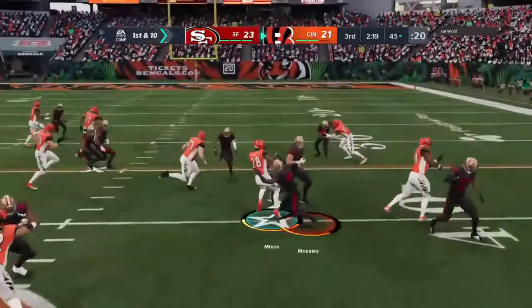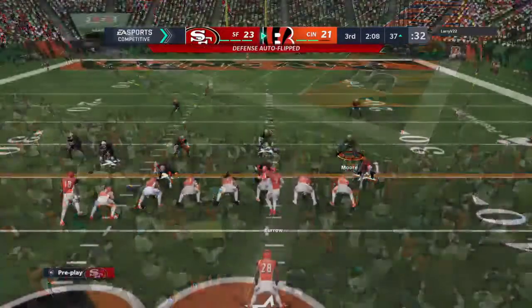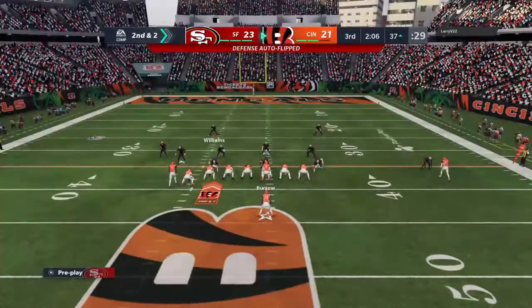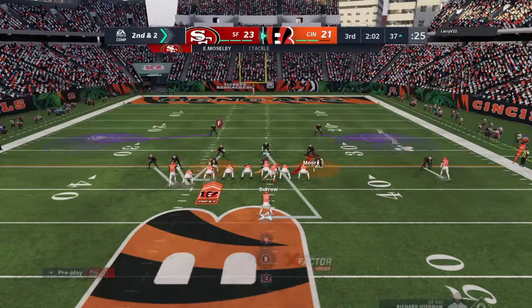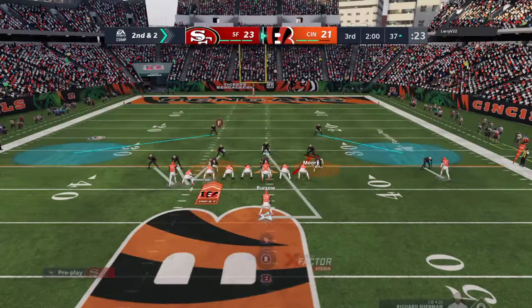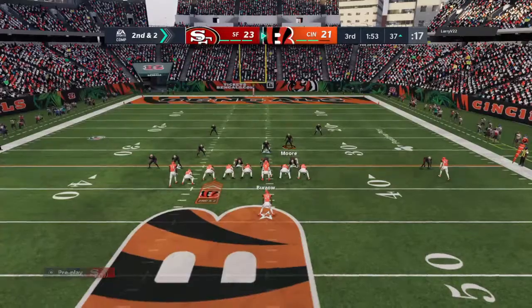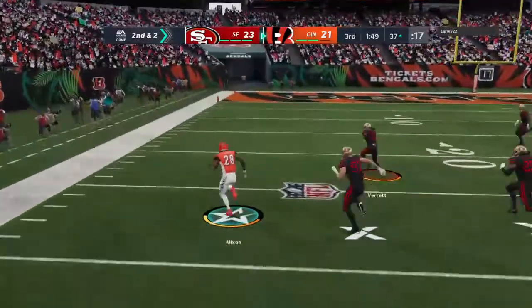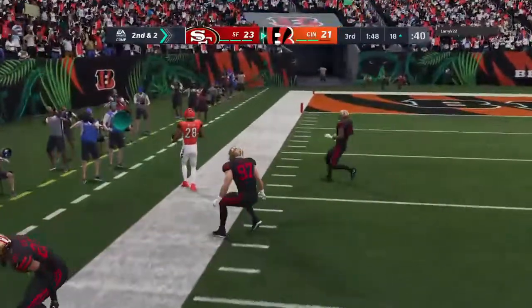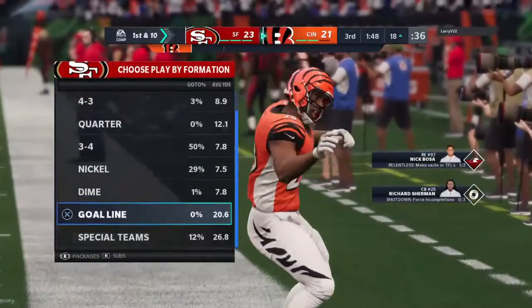They'll run here with Mixon. And they'll get him down after a pickup of 8. Second and 2. 8 yards the tally on that first down run. On the run, it's Mixon. And they'll have it in the red zone before he crosses over out of bounds. 19 yards to pick up there.